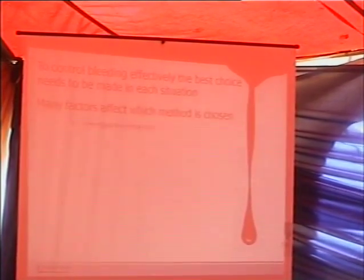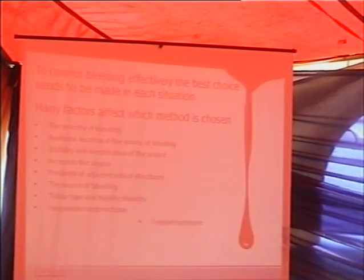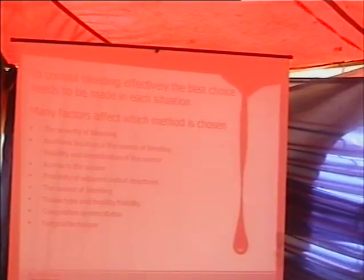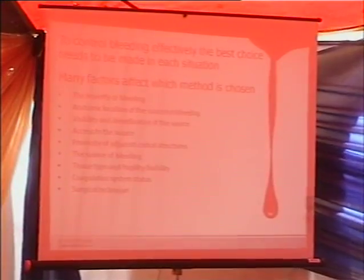Now, to control bleeding effectively, the best choice needs to be made in each situation, and there are many factors which affect the method chosen. The severity of the bleeding will decide which kind of method you want to use, access to the source of bleeding, and the kind of surgical technique you're actually involved in.